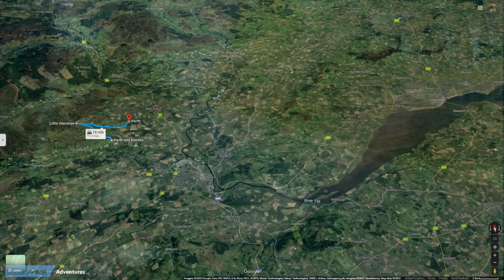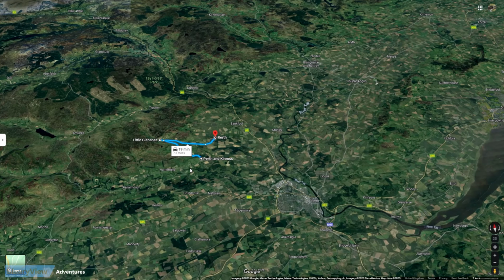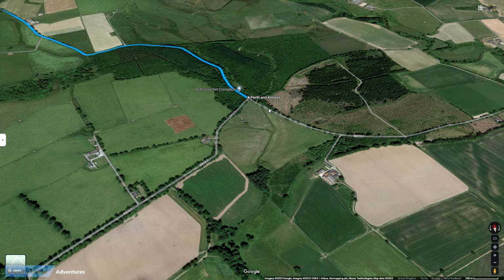So let's orientate today's ride. Dundee's over here, Perth at the side, and up northwest we have Little Glenshee. It's just south of Dunkeld, around past the A9. The A9 runs up that way. So I headed up through Coupar Angus, across the back road, through Bankfoot, and I came down and started the ride at this point here. You see me approaching the junction.